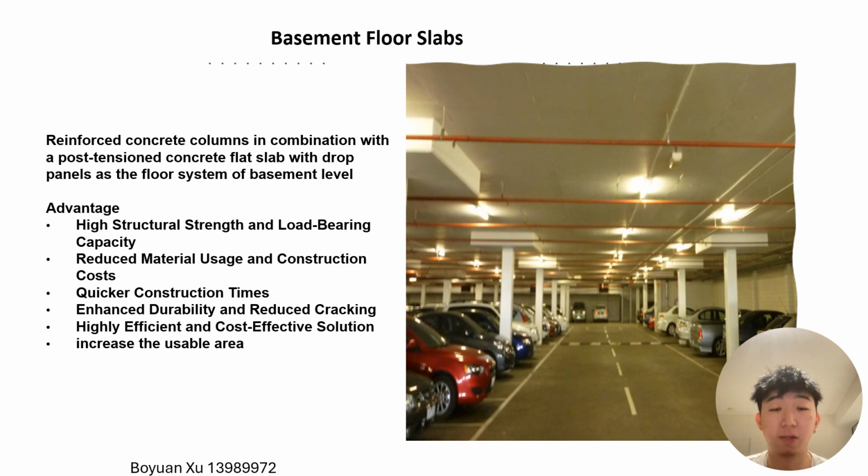This system offers several key advantages. The first one is high structural strength, so it's essential for supporting the 12 office floors above. Second, it reduces material usage and cost. Optimizing the slab thickness reduces both concrete and steel usage, leading to cost savings and faster construction. The post-tensioning technique allows for quicker curing time and reduces the need for extensive formwork. It also enhances durability, minimizes cracking, and therefore lowers long-term maintenance cost.